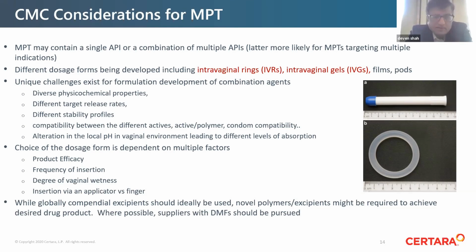And the final bullet on the slide, again, globally compendial excipients should ideally be used. For an MPT, we understand it's a novel dosage form, so novel polymers or excipients may be needed, which were not used previously. But again, where possible, you should approach excipients where there is an existing DMF provided by the suppliers so that you have less of a hurdle to cross from a regulatory perspective.